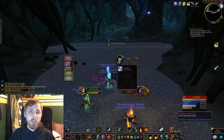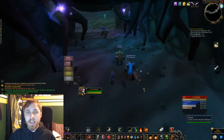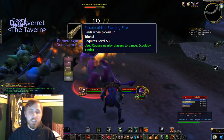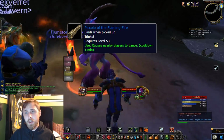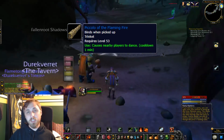The first item that we're going to talk about is one that a lot of people have probably seen or heard or been the victim of, and that is the Piccolo of the Flaming Fire. The Piccolo of the Flaming Fire is a trinket that you use, and it essentially creates a dance party around you. It's a drop off of Hearthsinger Forreston in Stratholme, and it only has a 5-yard range. However, that wasn't always the case.